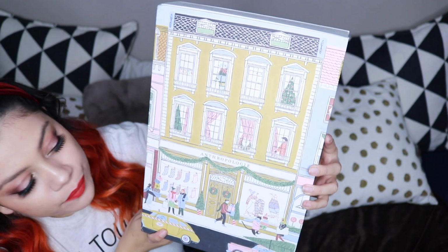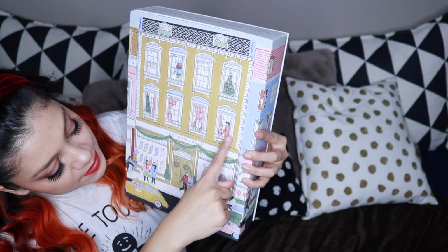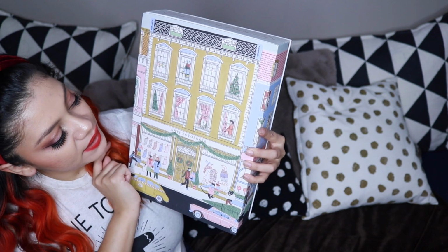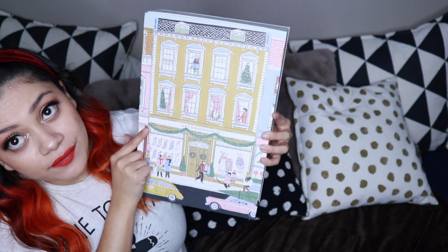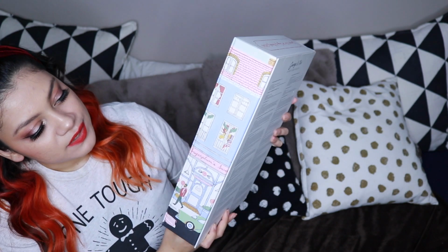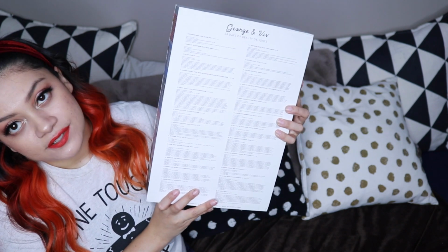It has these cute little windows. This one has a tree. This one has a penguin. I think these are penguins as well. We have a polar bear up here, a little puppy with a wreath around his neck. So it's really cute all the way around as well. The back obviously just tells you what's in it.